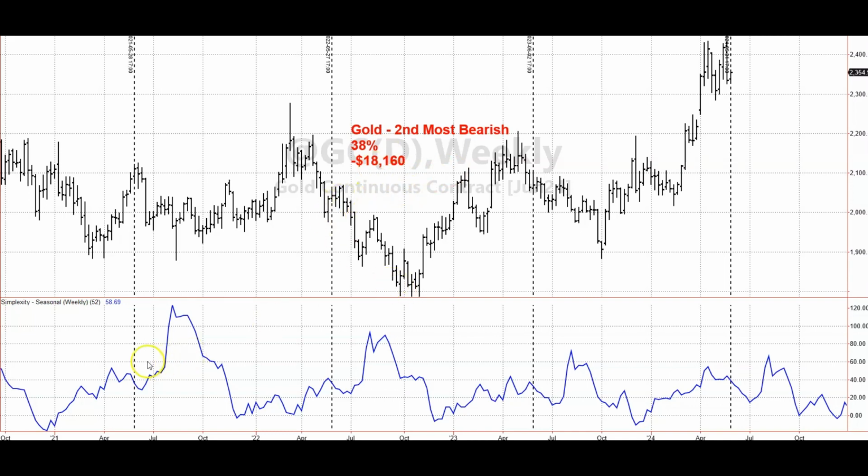If we look at the seasonal indicator at the bottom, we see how June has this decline right here. Year after year, we see a decline coming into June.